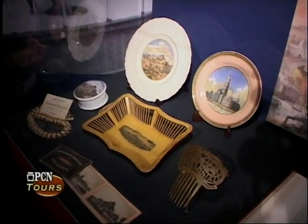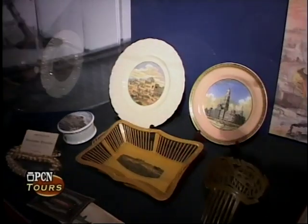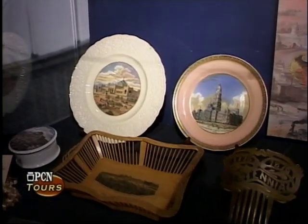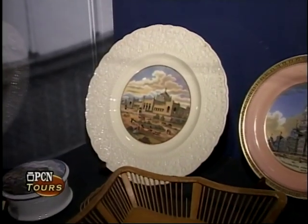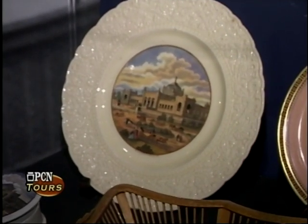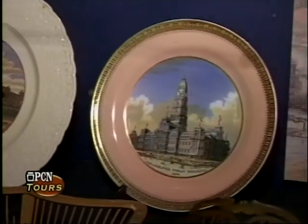The plates that you see here were made in England, in Staffordshire, and one here, the white plate, shows the art gallery, or what is today known as Memorial Hall, and it's one of the 3 surviving buildings from the Centennial. The other is Ohio House, one of the state houses, and the other is a small cupola.